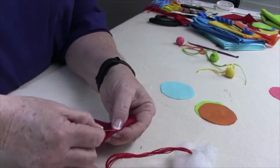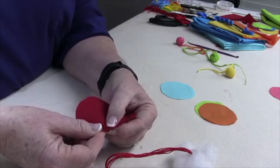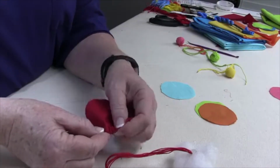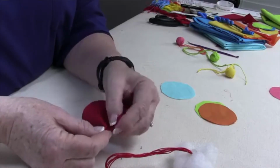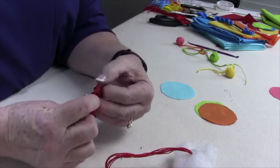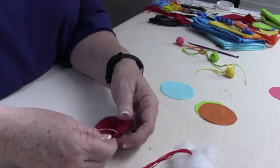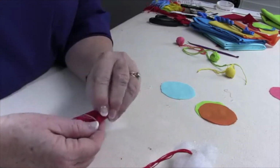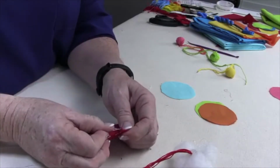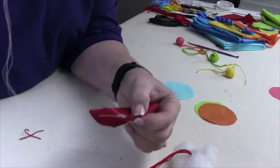Okay, I've got my needle threaded, and I'm going to come down about 1/8 inch, and I'm just going to go in and out with a little running stitch. I come down about 1/8 inch because I want to create like a little header, if you will. Once you pull this together, that little header will help close up that circle. Okay, so, and then as you go along, you just have to find your spot. I really need to have my face real close to this to do this.